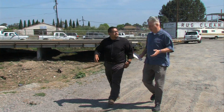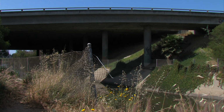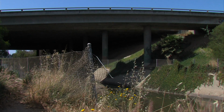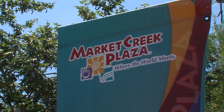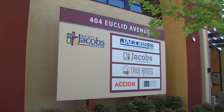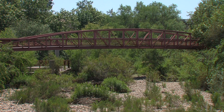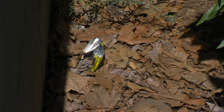He's lived near Chollas Creek his whole life. Vasquez knows the waterway isn't what it could be, but he also sees the potential. I know a little bit more upstream from here at the Market Creek Plaza, they've kind of already tapped into that a little bit and tried to incorporate that part of the wildlife for people's enjoyment. A multi-million-dollar restoration effort near the Jacobs Center in Encanto created a more natural park-like environment there. Plants hide the trash that's so visible just a few miles downstream.